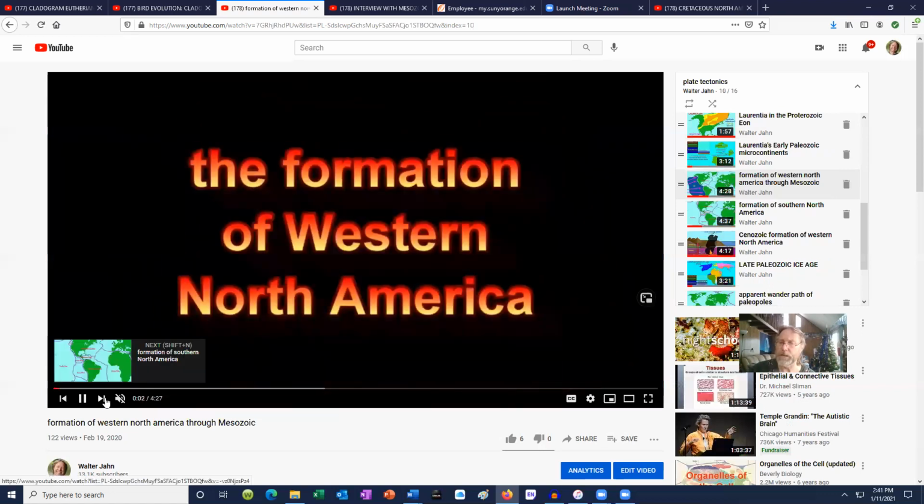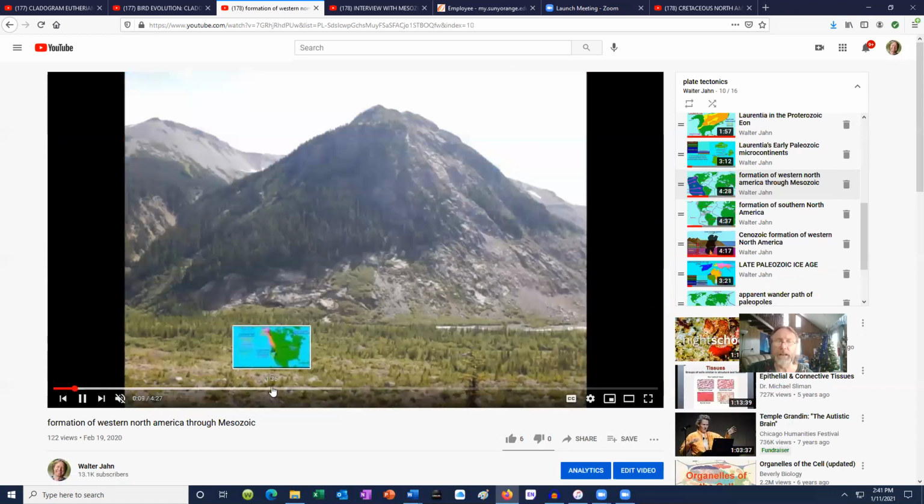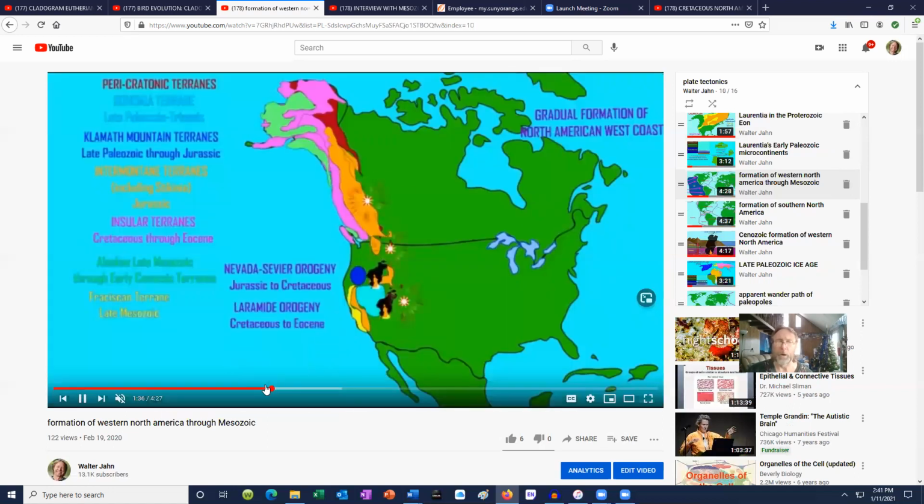The Western United States was an area where there was a great deal of orogeny. This means mountain building. And so this was clearly having an impact on the world. There would be volcanic activity. There would be uplift here. So clearly life would be impacted by that.